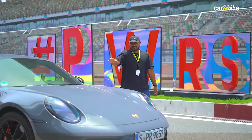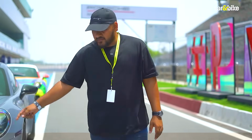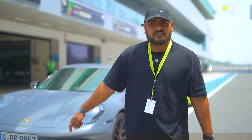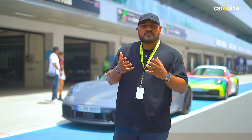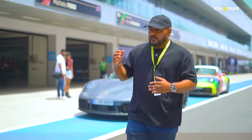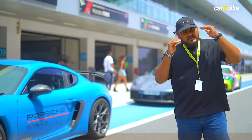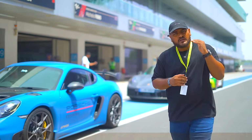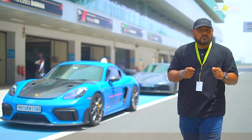Now some of these cars, such as this one, they are part of the Porsche World Road Show, so they are left-hand drive, and it's an international registration, as you can see. These cars were brought internationally here to people so that they can experience what Porsche has on offer. Now cars like the GT3 RS, they are the top of their game. They show what cars are still capable of. They are the ultimate driving machine, right?